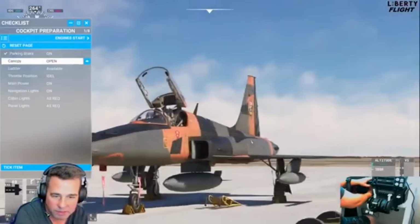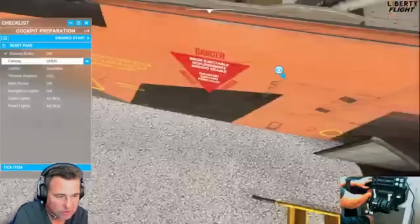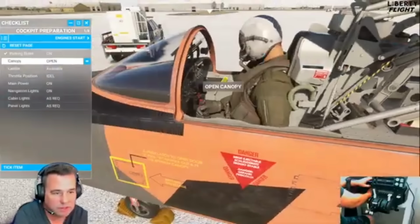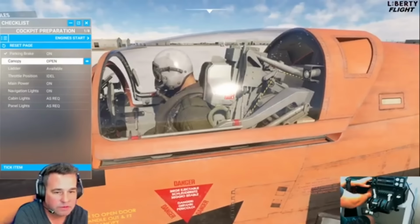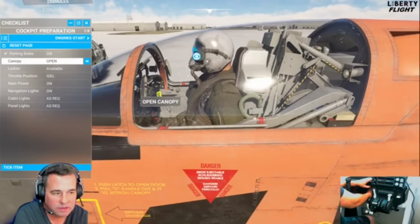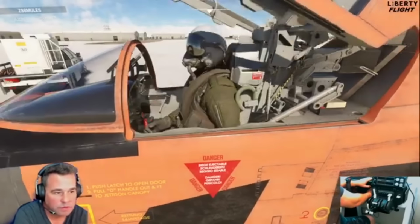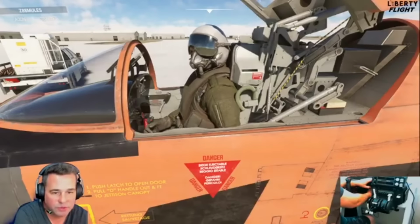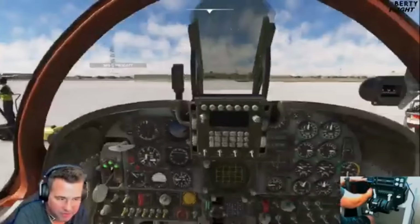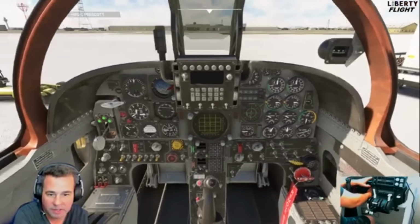It's a nice animation on that thing too. Let me see if we can get that thing animated outside of it so you guys can see it. Look at that. That is nice. That is cool, right? I'm really liking it now. Okay, so canopy is open, and that is done.